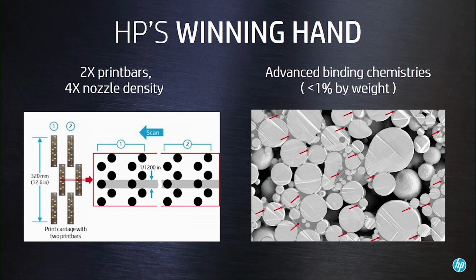And that is the key to speed, quality, and reliability. And you think about production, reliability is key. And I love what we've done here. I like to think about this as a fault-tolerant design.